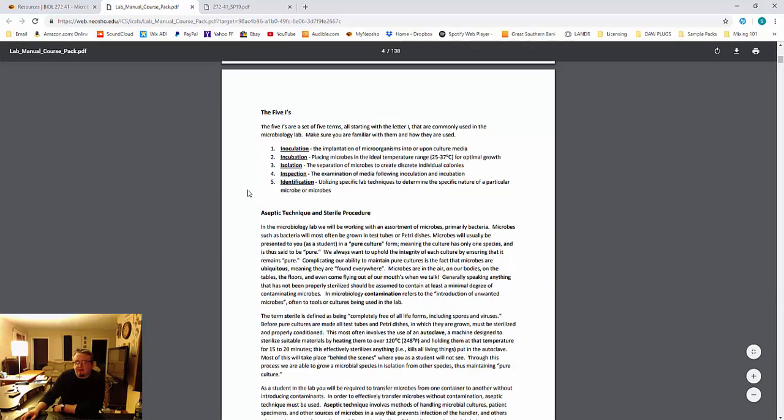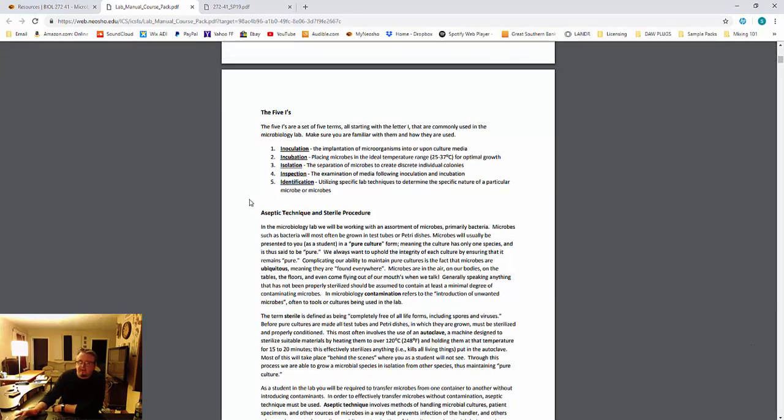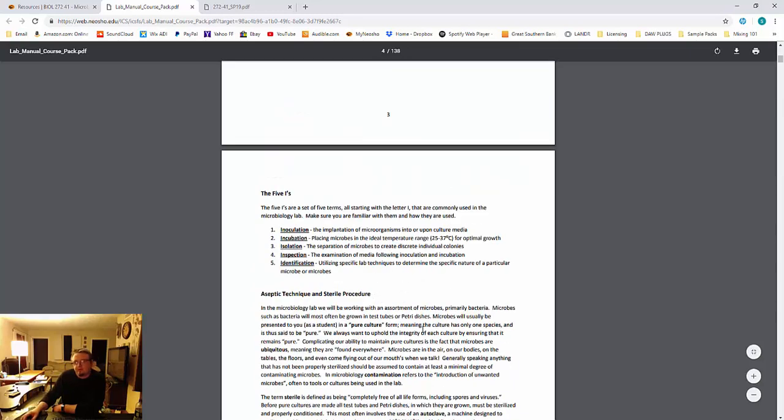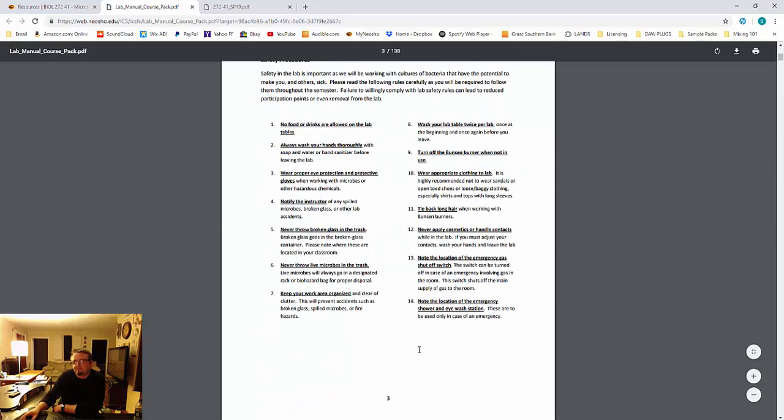You'll have the 5 I's. These are just common terms. I just sort of throw them in here in the intro lab, not knowing where else to throw them exactly. Terms that you'll see come up over and over throughout the semester. So those are just sort of their own little set of vocabulary there.